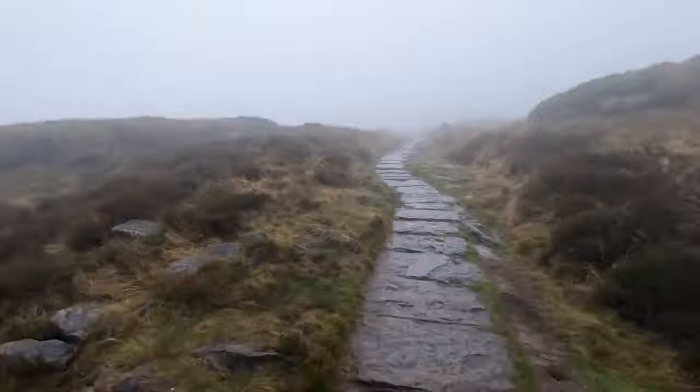So yeah, like I said, we're now heading off the Kinder Plateau onto Jacob's Ladder, which will drop us down towards Upper Booth, which is a tiny little village, hamlet, whatever you want to call it. And then we have one last little climb, which is a bit of a killer, to be honest. You think you're back down in the valley and then you've got one last little hill before we get back to Edale. We'll head down Jacob's Ladder and I'll catch up with you when we're back in Edale.